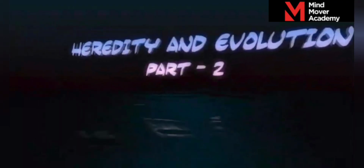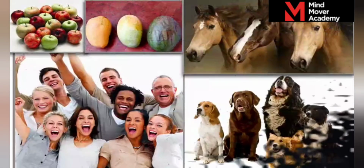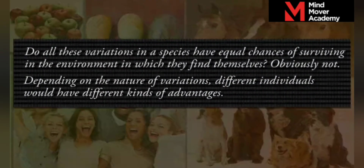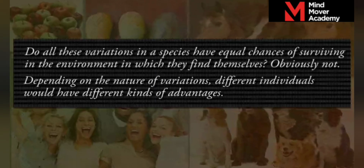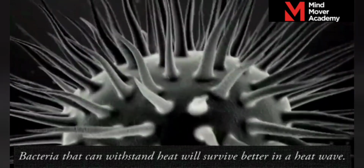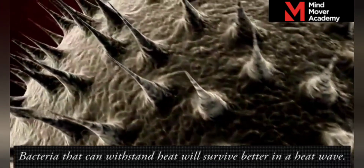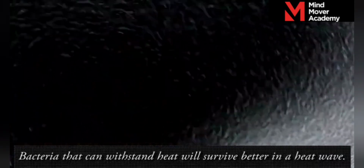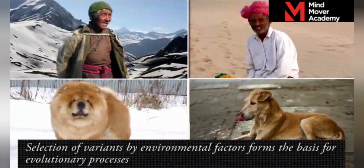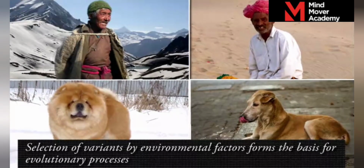Heredity and evolution. Part 2. Do all these variations in a species have equal chances of surviving in the environment in which they find themselves? Obviously not. Depending on the nature of variations, different individuals would have different kinds of advantages. Bacteria that can withstand heat will survive better in a heat wave, as we have discussed earlier. Selection of variants by environmental factors forms the basis for evolutionary processes, as we will discuss in later sections.